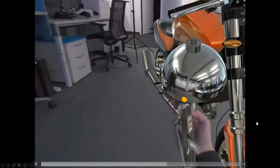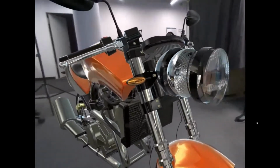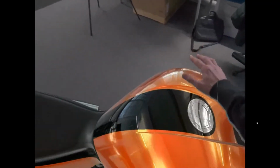So we often observe after demos that when people take off the headset, they still expect the product to be in front of them. So that's a good sign that it's a very believable review scenario.